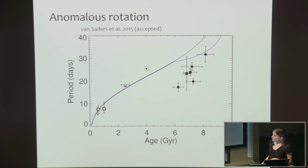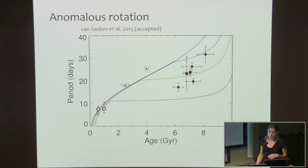Now you can go to a lower Rossby number of 2 and 1. And in the case of 1, you really see this. You see the evolution tracks normally up until the critical point. You coast until you begin to evolve off the main sequence, and your physical expansion plays a role. And we can ask, which Rossby number fits this best? The answer is 2.16, with some error bars.